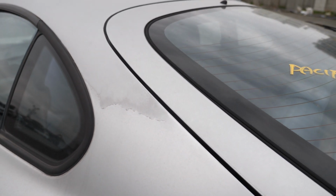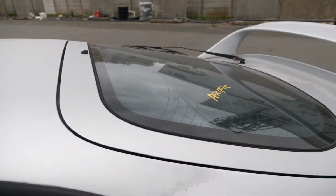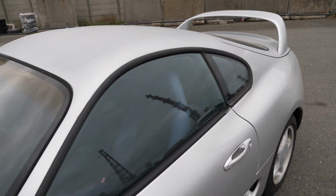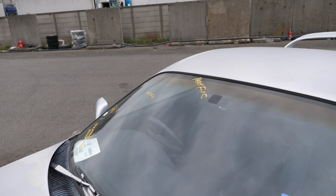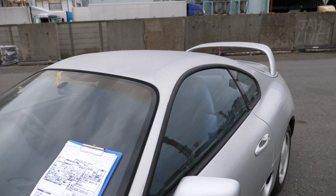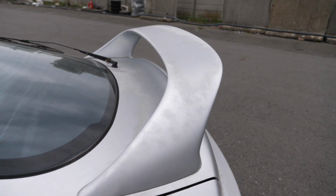Paint peeling on the C-pillar, or name on the back. If you're wondering what the car looks like when it lands, it's going to be similar to this. Has yellow writing on the windshield like that. It'll also say the name of the vessel on there. They'll write that once a vessel has been picked for it.